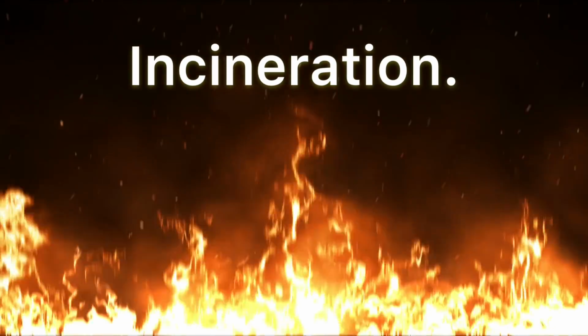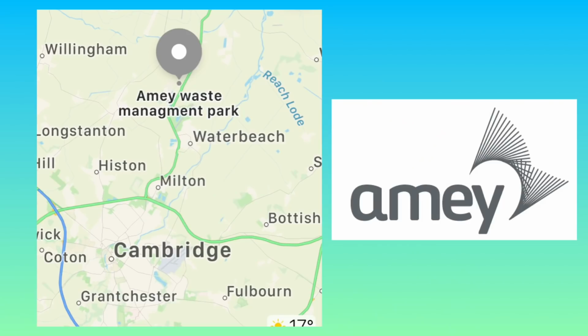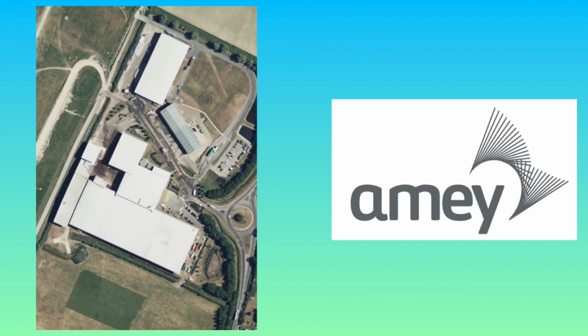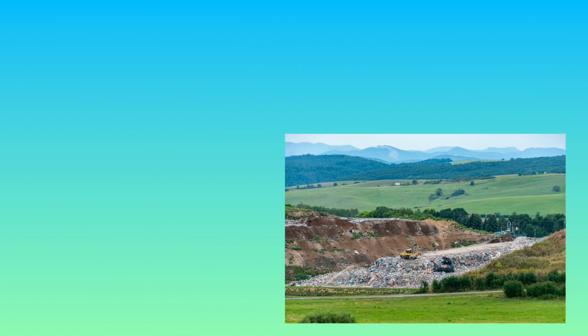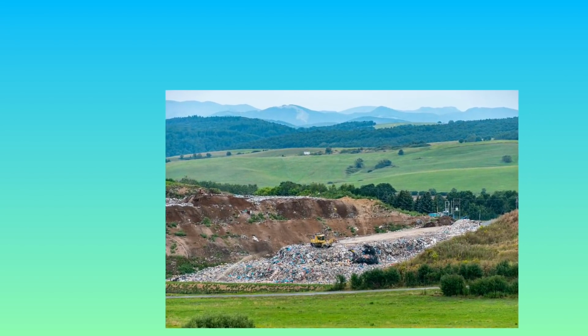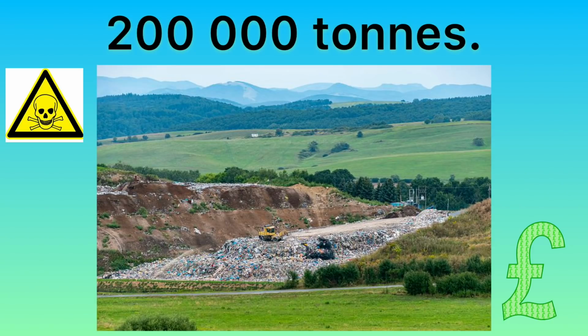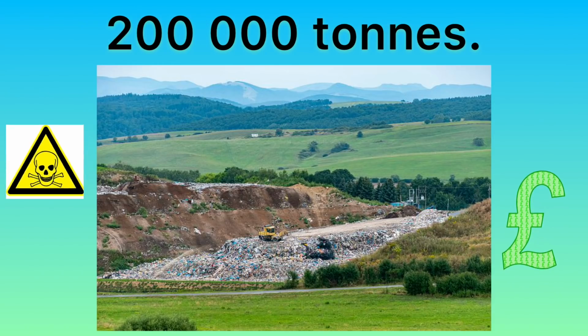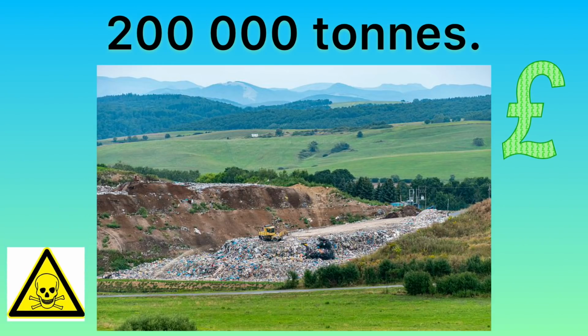One way that waste can be disposed of is through incineration. A proposal was made by Amy, a company who provide waste treatment and collection services near Waterbeach and Cambridge. The company was already running a waste management park near Waterbeach with composting, landfill, biological treatments and recycling from the area. The company was concerned about the large amounts of waste going to landfill, around 200,000 tonnes each year, a process that's both environmentally unfriendly and expensive. An alternative strategy was needed before landfill space ran out, and that could help provide energy from burning the waste.